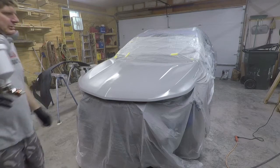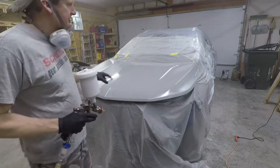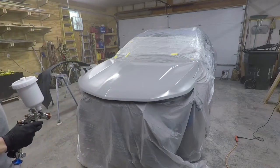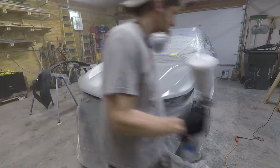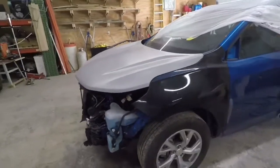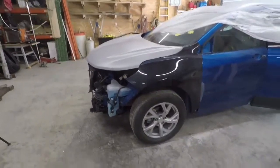Well, I ran out of primer, but all my spots that I'd sanded through, I got covered. So I'm not going to worry about about a third of the hood over here that I ran out on. I think I'm going to be fine with 2 coats over there. So, time to let it set up. All right, now that we got that hood primered, which turned out pretty good, I think, I'll give you a little bit better view of what we're looking at.